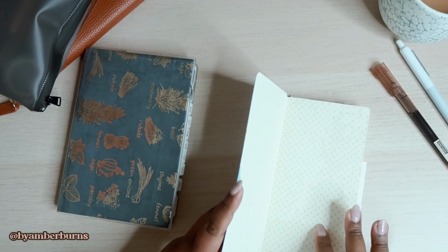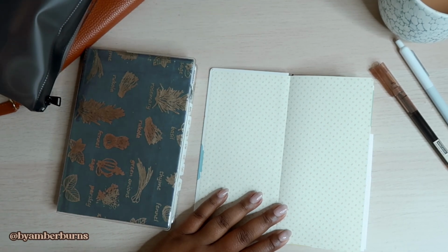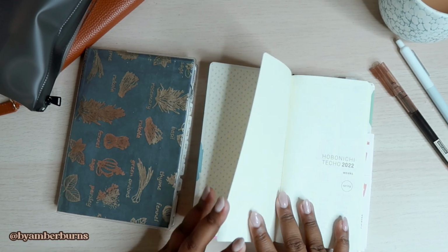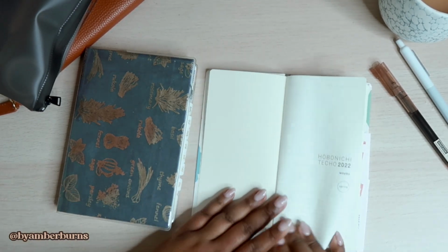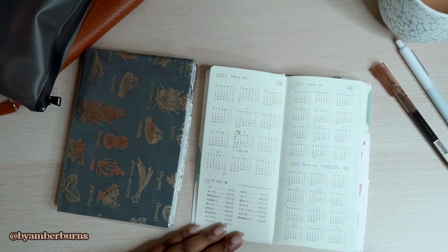So this Hobonichi Weeks, I first thought I was going to hate this notebook because when I originally tried a Weeks, I absolutely hated it. I hated the paper. I hated the system. I thought it was too small. But now I don't know how I have not always had a Weeks in my system.